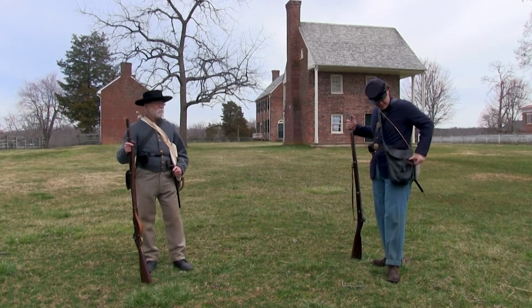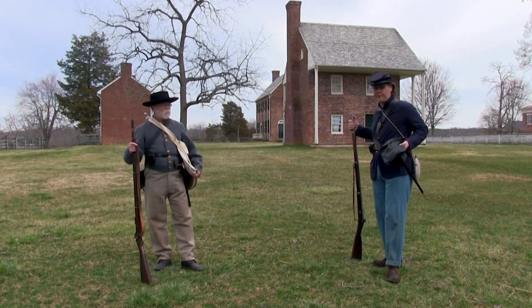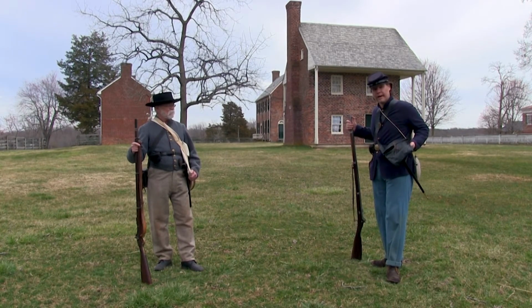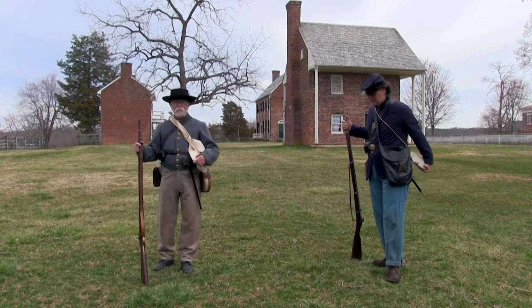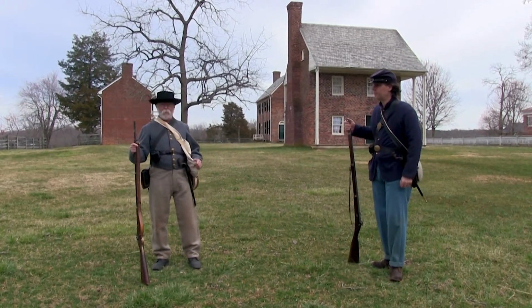Mine is canvas as well, but it's tarred, which makes it somewhat waterproof. And therefore, my food's not going to get soggy. It just shows some of the higher quality items coming out of the northern factories during the Civil War. Mine being canvas, it's not waterproof. So a lot of my food and personal items are going to get wet.